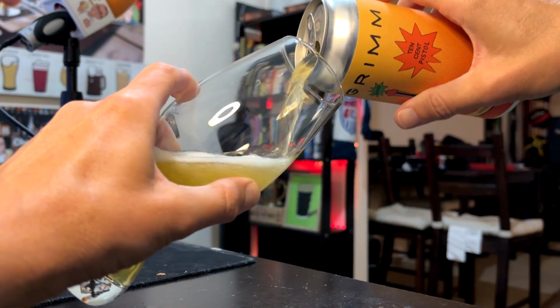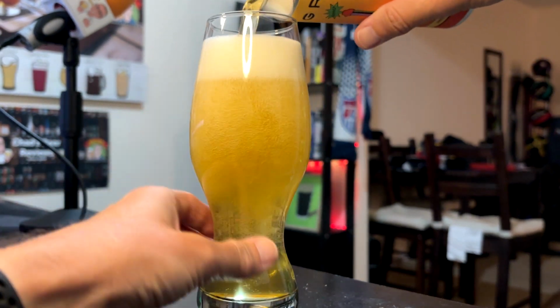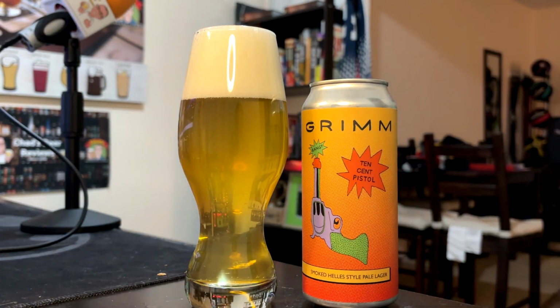So anyway, pour it into that hourglass shaped glass, and yeah, it looks like a Helles lager. It's got that nice white gold color, slightly hazy. Got about 2-3 fingers of foam. Has mostly dissipated. It's kind of like soap suds. Looks like a Helles. Smells like a Helles, I will say.